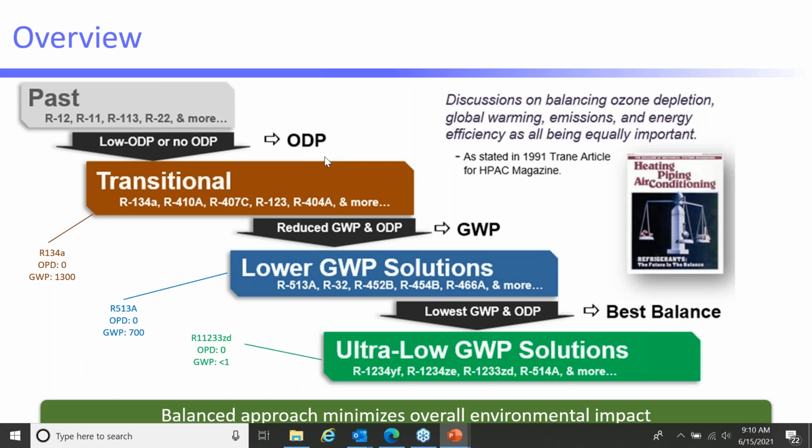So what is ODP? ODP is the ozone depletion potential. It is the degree to which a substance can degrade the ozone layer relative to a similar mass of R11. So if R11 has an index of 1, other refrigerants are measured relative to R11. We call these refrigerants, the CFCs, ODS, which are ozone depleting substances.